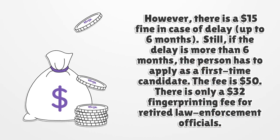However, there is a $15 fine in case of delay, up to 6 months. Still, if the delay is more than 6 months, the person has to apply as a first-time candidate. The fee is $50. There is only a $32 fingerprinting fee for retired law enforcement officials.